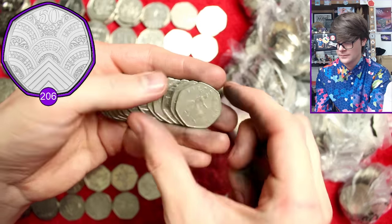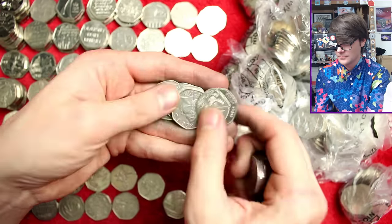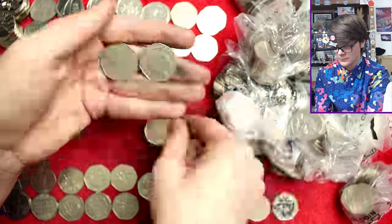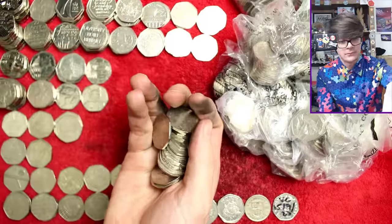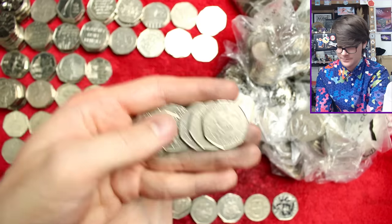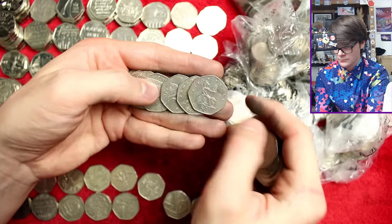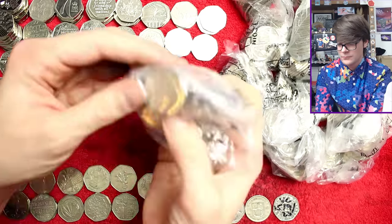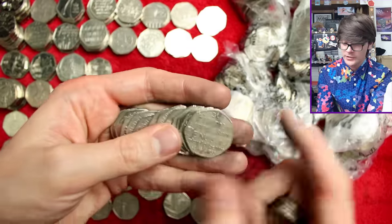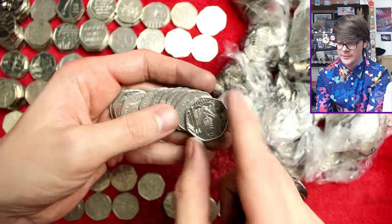There's a Pride 50p. And there's a Coronation 50p. Uncrowned portrait, of course. There's Mr. Jeremy Fisher. Diversity Built Britain, followed by Dictionary, all the words on all the coins just now. And King Charles, Coronation, no crown.